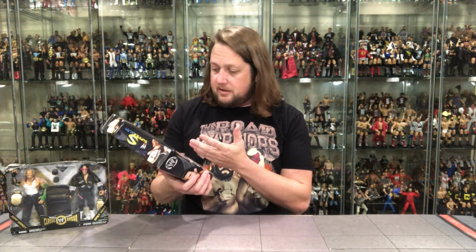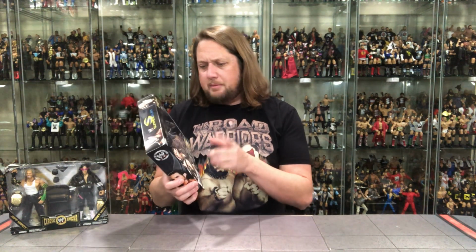But we got this SummerSlam packaging Classic Superstars Hardy Boys. It does come with a lot of accessories here. You get a ladder, you get 2 ladders, I believe. A big ladder and a small ladder, or maybe just 1 ladder. I can't really tell. I can't remember either. But you definitely get a table in here. So it makes sense. It's the Hardy Boys, ladder matches, all that kind of fun stuff.